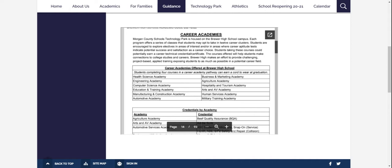Now, we just call them career academies because we have a way to help prepare you for whatever you want to do after high school, whether that's join the military, go straight to college, or go straight to work. Our career academies are here to help you figure out what you want to do and help prepare you for that career. So we have 12 academies: health science, engineering, computer science, education and training, manufacturing and construction, automotive, business and marketing, agriculture, hospitality and tourism, arts and AV, human services, and military training.